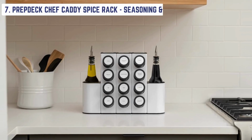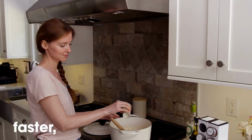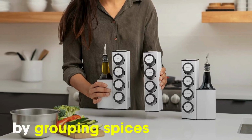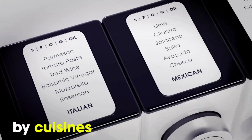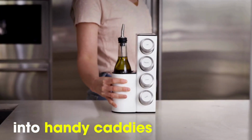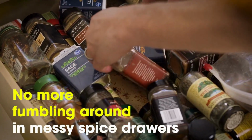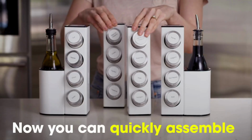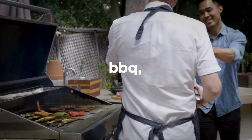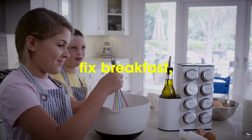Next, we have the Prep Deck Chef Caddy Spice Rack Seasoning and Oil Organizer. The set includes 3 caddies, 12 3-ounce spice jars, 2 12-ounce glass oil dispensers, a set of pre-printed spice labels, and blank labels for customization. The Chef Caddy allows you to store all your spices and oils in one accessible spot, ensuring your drawers stay tidy and your kitchen counter remains uncluttered. It's the perfect way to streamline your cooking essentials while adding a touch of organization to your kitchen.